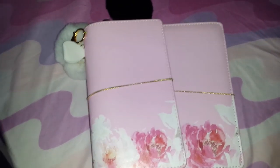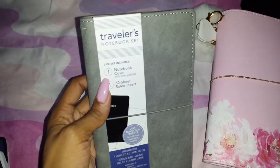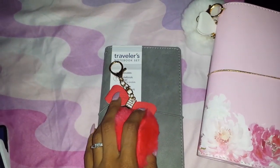And remember how I said I wanted the gray one? Well, Sunday came and got it. I only was able to find it in a personal size, which is perfectly fine. So I do have the gray one, and I had one more of these left. So I'm going to hook the red to the gray and call it a day.